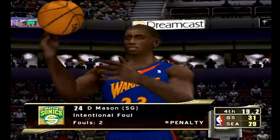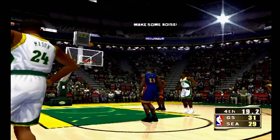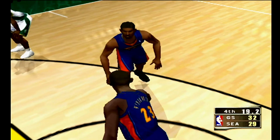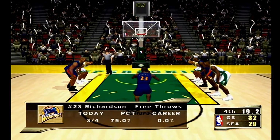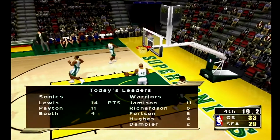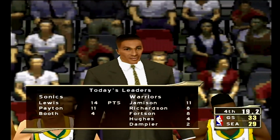Mason, we'll wrap him up. That'll be an intentional foul. He gets the first of 2. He gets them both. The Sonics will take a timeout here.